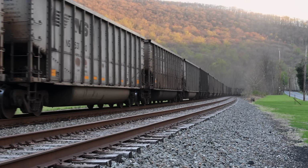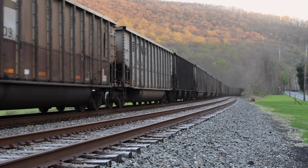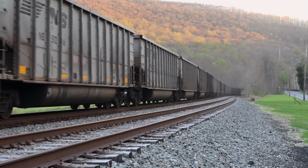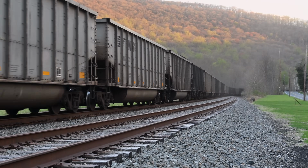Since this was the first time this freshly loaded train had been under any speed, the loose coal dust was visible surrounding the train for a good 15 miles as they rocketed south towards Lock Haven.